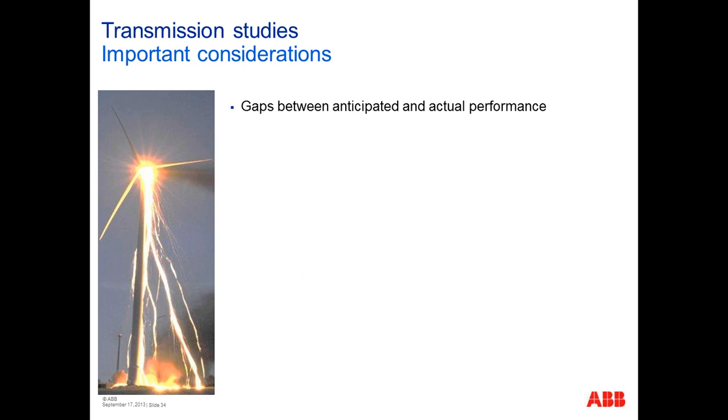Recent events have shown that there are gaps between anticipated and actual wind farm performance. Just to give you an example, we recently had a transmission owner come to us asking why an existing wind farm on a system was tripping offline unexpectedly, even though studies showed no performance issues.